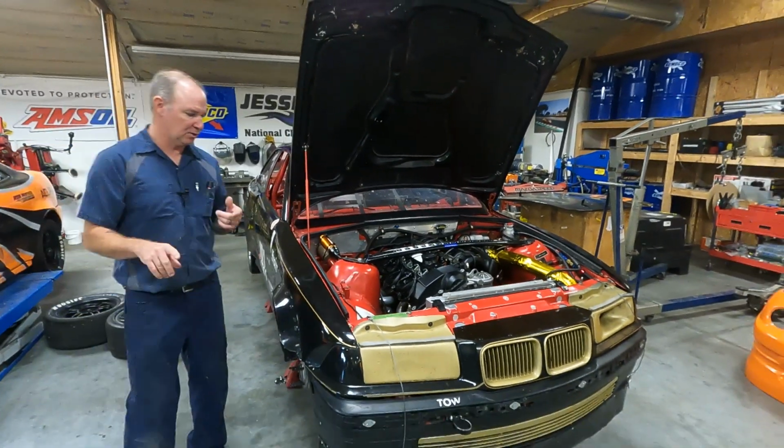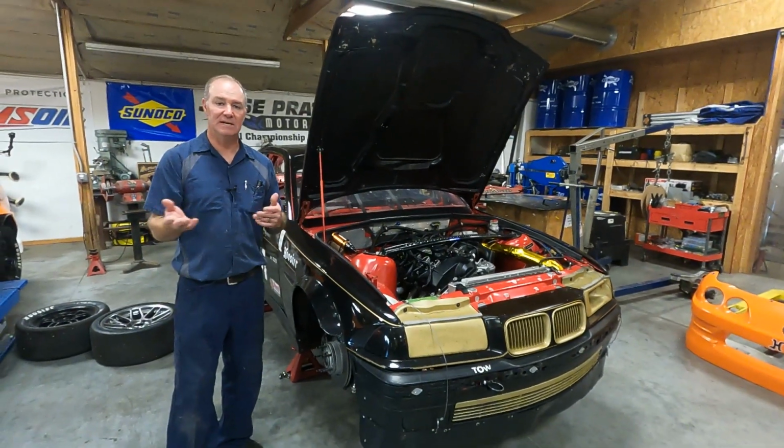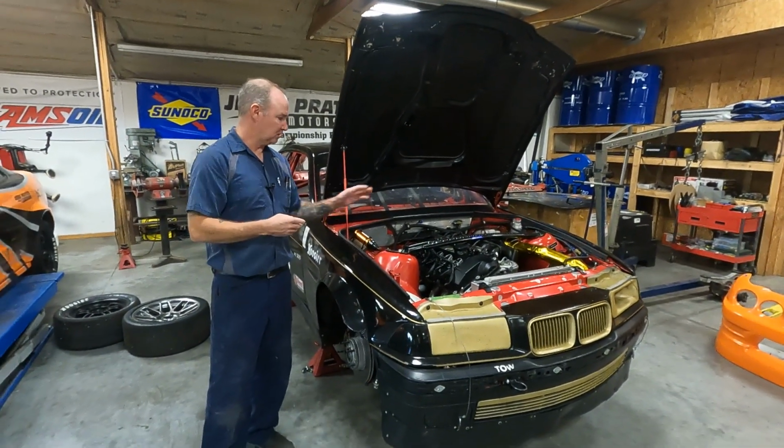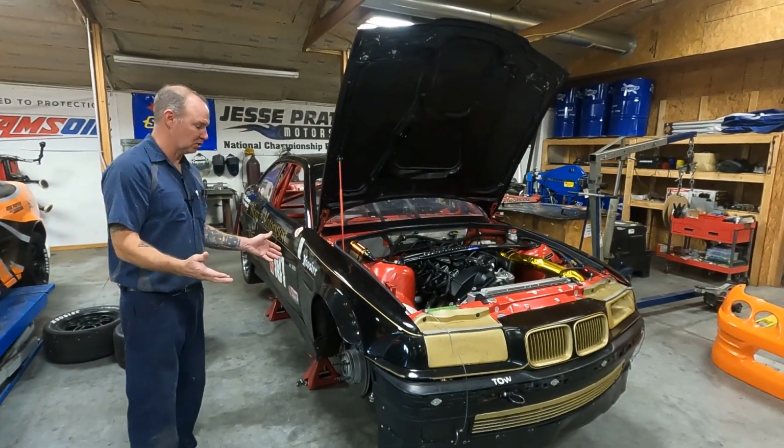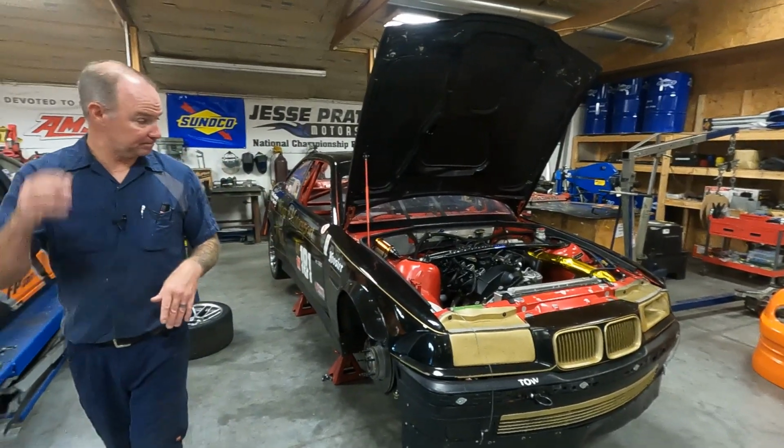So I've got a head gasket on order from Cometic, which should be here any day. It's not taking that long to get them anymore. And then we'll get into this project. You can see it's just jacked up, kind of ready for me to get started on it. So that's where we're at here.